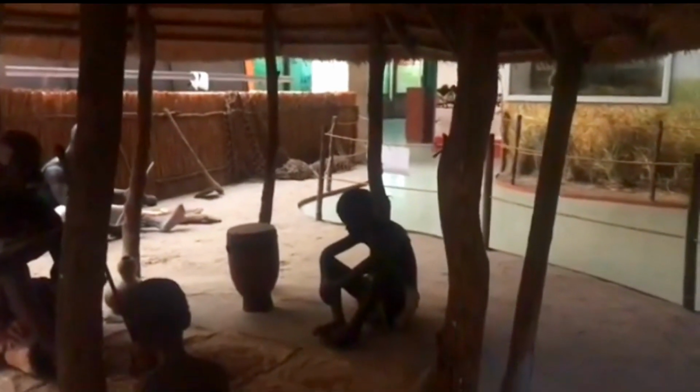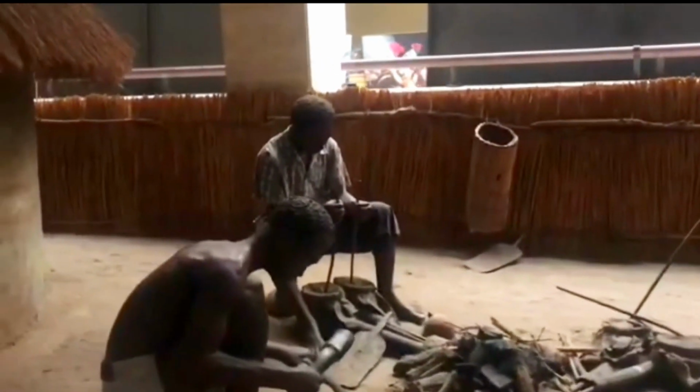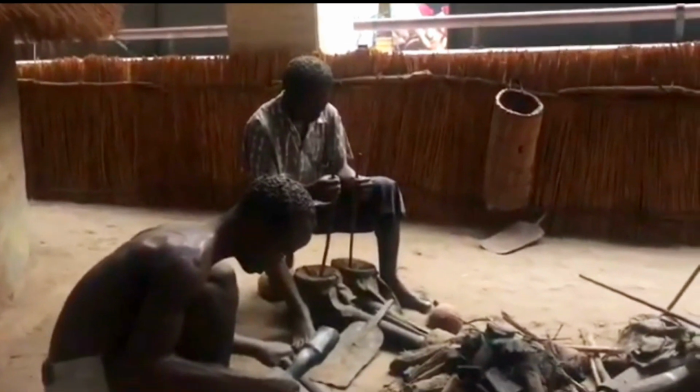These are called insaka in Bemba. I don't know what other tribes call it, or in other African languages, but mostly in Africa, this is how knowledge is shared, discipline is shared. And sometimes we have chiefs and traditional leaders. When somebody commits an offense, they will take you to some kind of insaka, where they can judge.